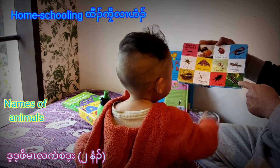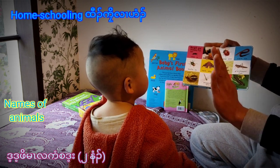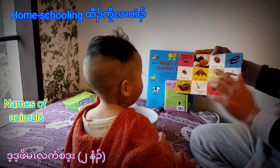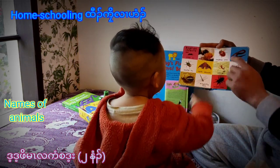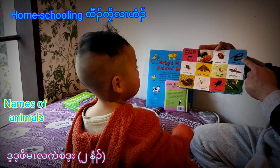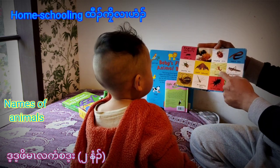You like that? What is that? It's caterpillar. Caterpillar, good job! Ooh, yes. You know this one? It's grasshopper. Grasshopper! Ew. How about this one? Spider! Spider! Yeah, ladybug, right! It's warm. Yeah, you know this one?